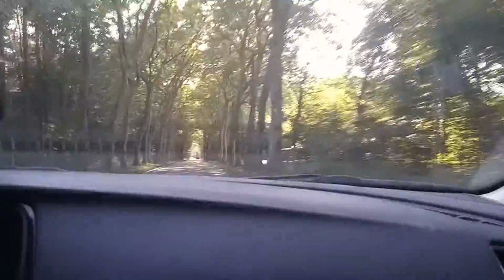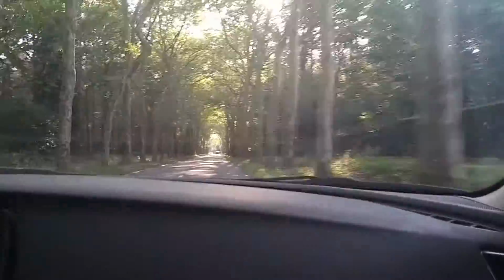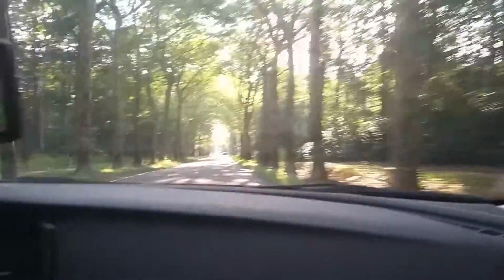Oh, your window is so dirty. Oh, here it's nice. Yeah, of course my window is dirty. It's driven like 2000. Oh my god.